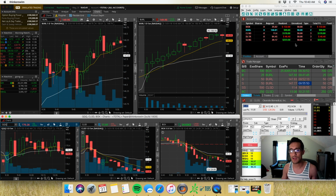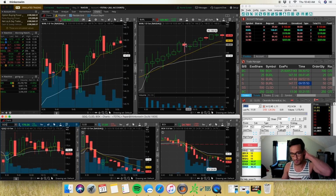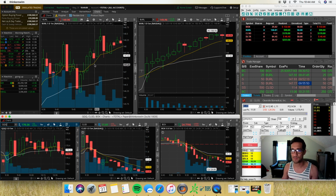I got my 1-to-1 out of it, which is not really what I should have been shooting for. I should have put stop loss break even and should have rode it all the way to 149. As you guys can see here, we're all the way at 150. There's really only one red candle on this thing in the 5-minute chart. I probably should not have been looking at the 1-minute chart.